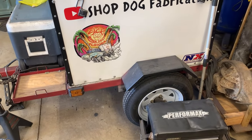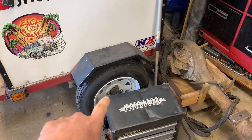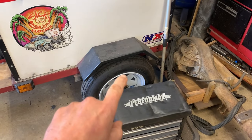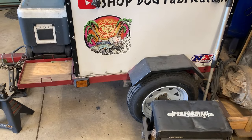The other thing, guys, is not to forget maintenance on your trailer. Double check to make sure your wheel bearings are not loose, they're greased good. These are metric bearings, not standard, so it's always good to carry a spare set in your trailer with these Harbor Freight setups.